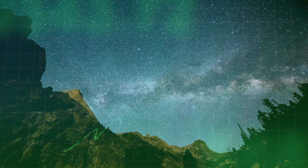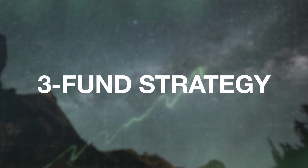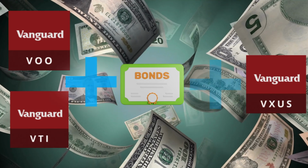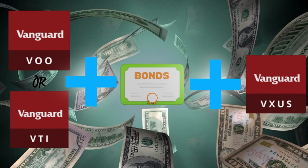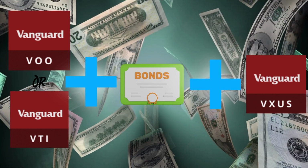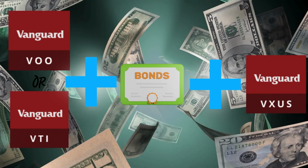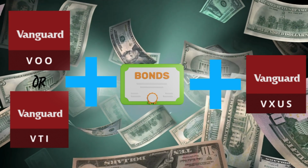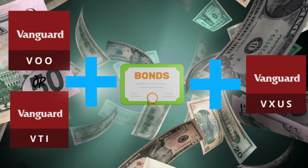Lastly, number 3 on our list is, you guessed it, the 3-fund portfolio, which is popularized by Bogle, and this has to be one of the most controversial stock market topics. The typical composition is just like a 2-fund portfolio, where you have US equities, typically that of VOO or VTI, and bonds of course, and then you add some international flavor like an ETF such as VXUS by Vanguard.